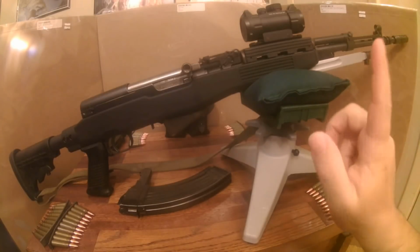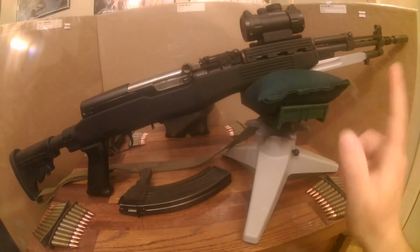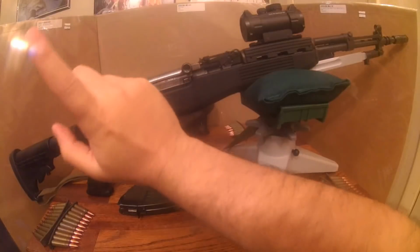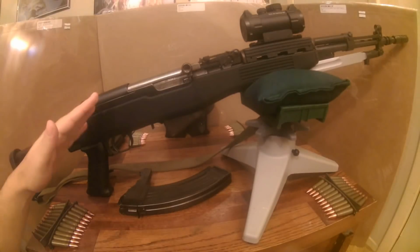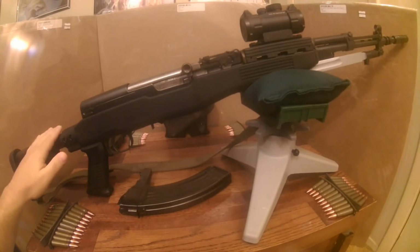What may not be readily obvious is the fact that most of the small parts have been upgraded with new manufacture US components. The gas piston, the recoil spring, and even the little spring that holds in the trigger group have been upgraded. The most obvious change is the stock. And this is one of the more, shall we say, contentious changes.